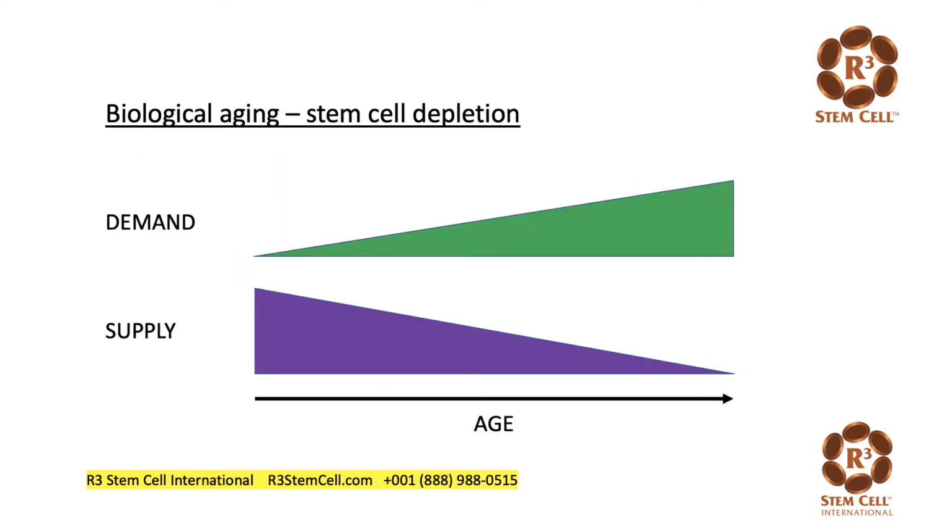Now, here's the economics 101 lesson of losing stem cells. As we get older, we need more of them, right? We have tissues that are breaking down. We have metabolic processes that need help. So the demand continues to increase, but the supply continues to decrease.